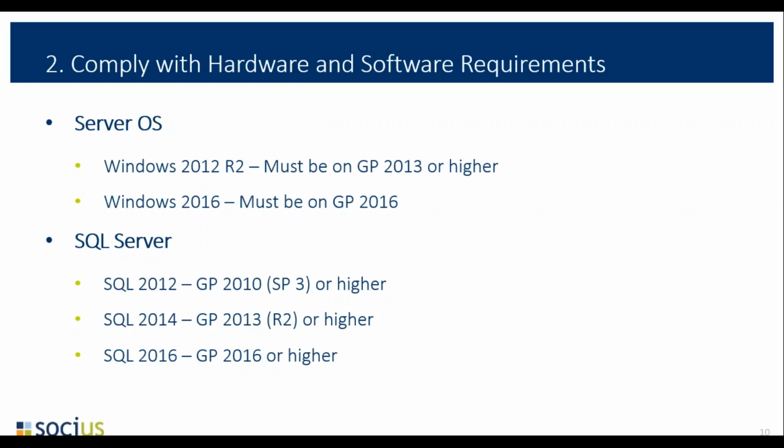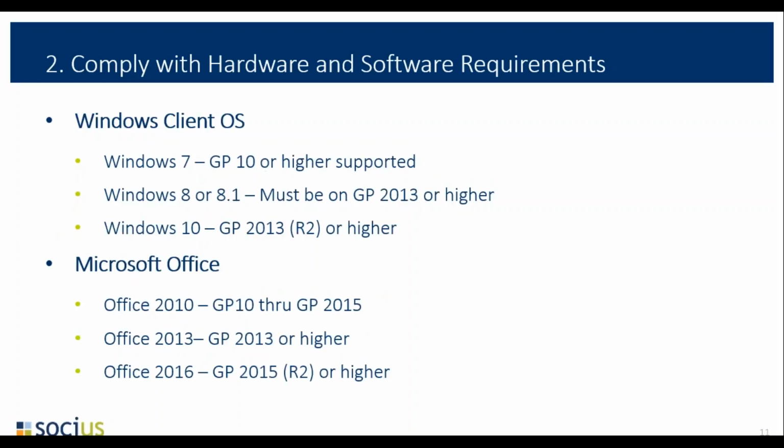supported. And then once you move to higher levels of SQL Server versions like 2014 and 2016, as you can see, you've got to be on specific versions of GP to be supported. So these are just the servers and the SQL Server scenarios. There are also workstation terminals and Microsoft Office scenarios that can affect the decision to upgrade GP.